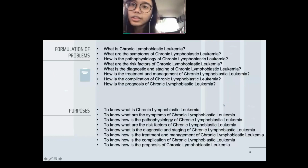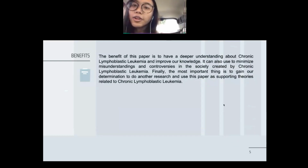So here you can see the formulation of problems and purpose. And this is our benefits.